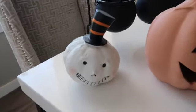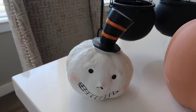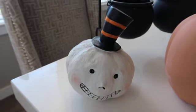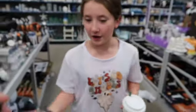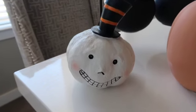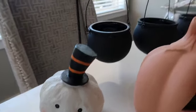Now this little guy, please let me know in the comments down below what your thoughts are. I thought he was whimsical and really fun. I thought I would add him in a tier tray this year, but my kids just show such disdain for him. My daughter thinks he's super creepy, and I'm still not sure if I'm going to keep him or not. So please let me know in the comments below if you like him or you think he needs to be taken back to the store.